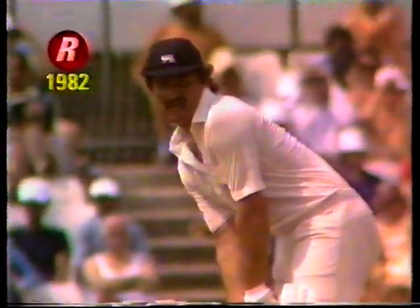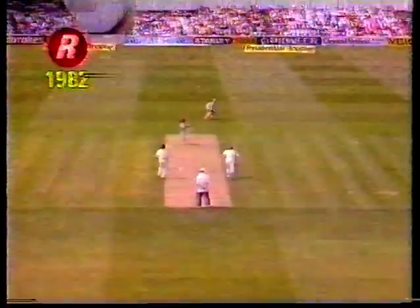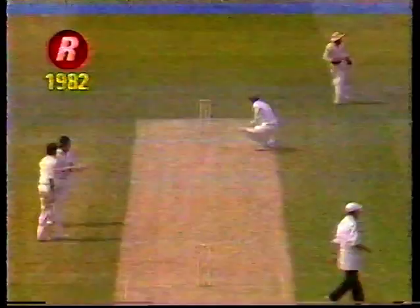About to face the change of bowling again. A couple of Dev coming out. This is Nayak coming back on. And that's flicked away off his legs for 4 more.